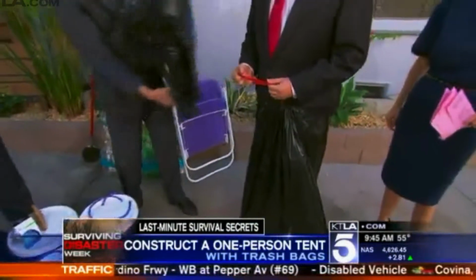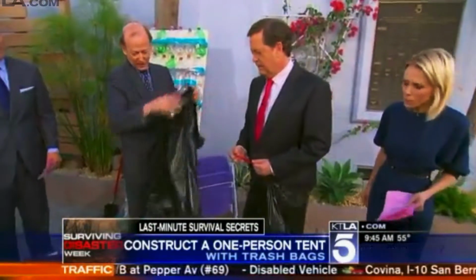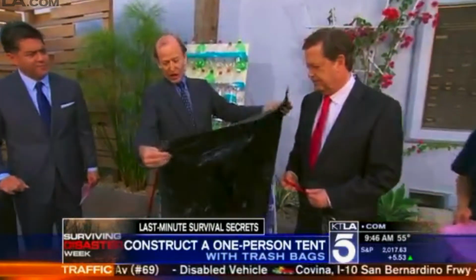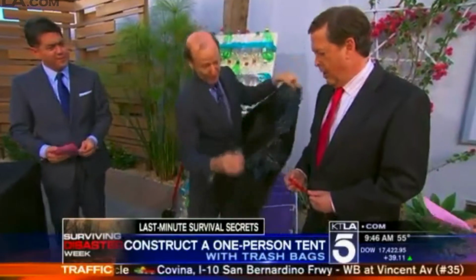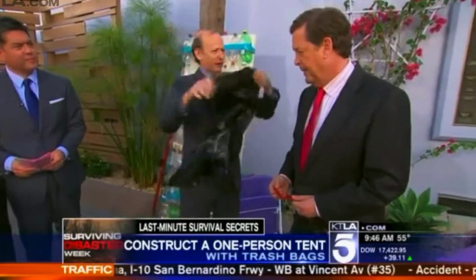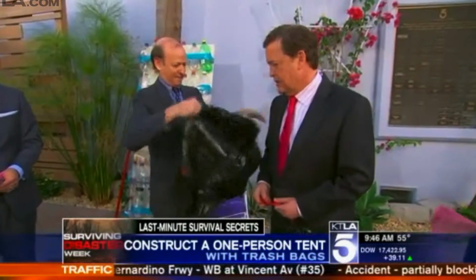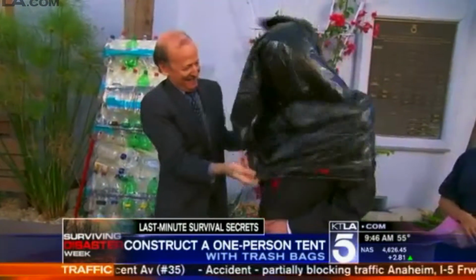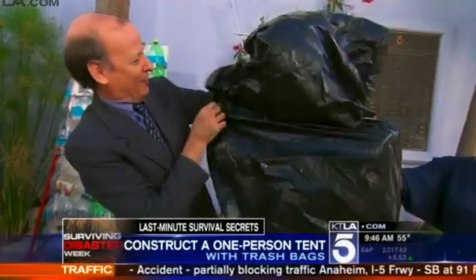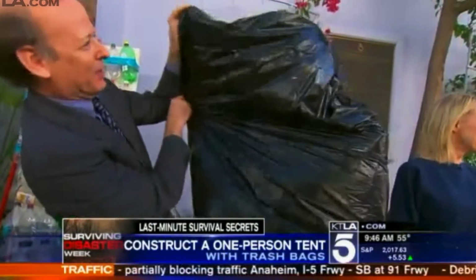What I've done is I've taken my pair of scissors and I've just cut a little opening in the top here. So air holes essentially. Essentially. And we're going to put this right over your head like so. Okay. Kids, do not try this at home. Sam, we'd like you to do the rest of the show like this, if that's okay with you. There we go. And there's your tent. Where's that opening, Sam?